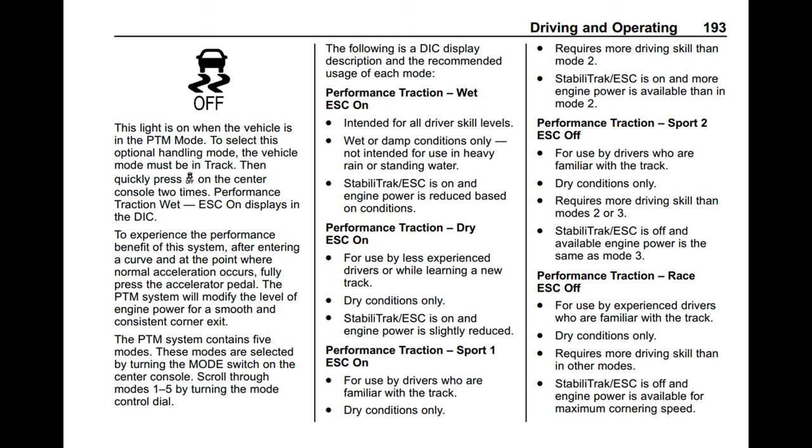But anyway, we're going to do Sport 1, which is the third one, Sport 2, which is the fourth one, and Race, which is the final one. So we're going to do that today. So without further ado, let's go. And by the way, we have a new place to do our launch control. We got rid of the curve. I know you're all going to miss the curve. We actually have a straight piece of pavement. I don't think the pavement is as good as the other pavement we were on, and it's a little bit slipperier than the one we were on before. But let's go and do this thing and have some fun.